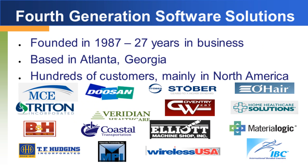So we are fourth generation software, and we're the makers of Fitrix. We've been making and implementing ERP software for many years. We have a very high implementation success rate. Our focus is on results, and we're focused on your success. Our customers tell us our support is way above average.